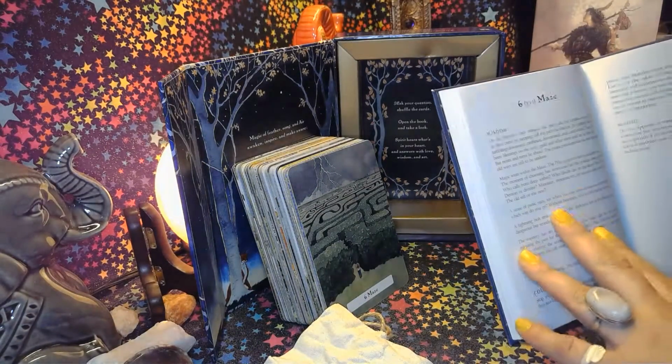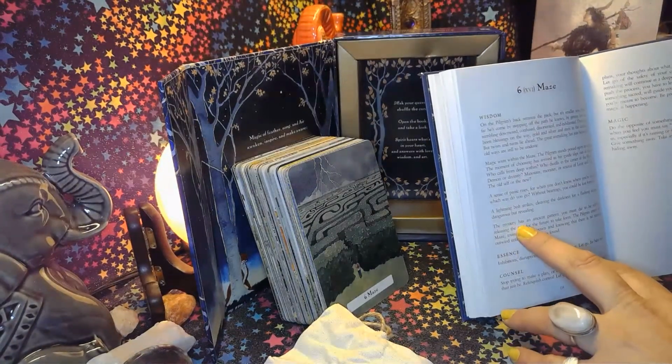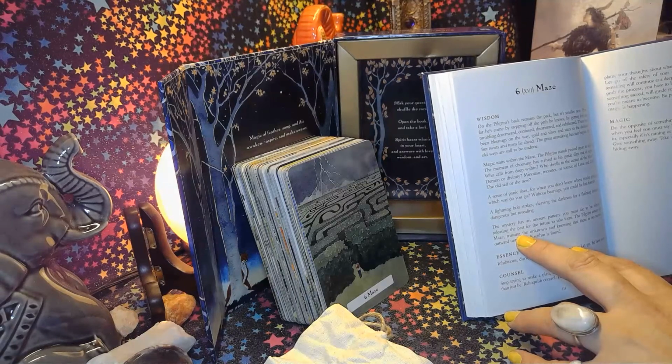Okay, on the pilgrim's back remains the pack, but it's smaller now. How far he's come by stepping off the path, he knows by getting lost and tumbling downward, confused, disoriented, and exhilarated. There have been blessings on the way, gold and silver and stars in the darkness. But twists and turns lie ahead. The great unmaking has just begun. The old ways are still to be undone. Magic waits within the maze. The pilgrim stands poised upon its edge. The moment of choosing has arrived, and his guide slips out of the night. Who calls from deep within? Who dwells in the center of the maze? Demon or divinity?